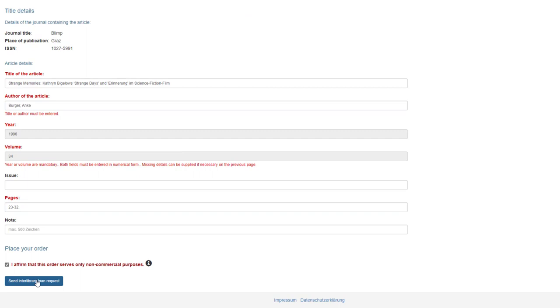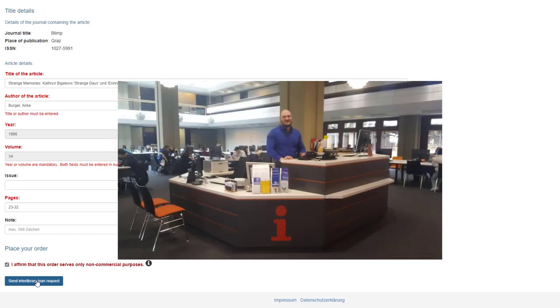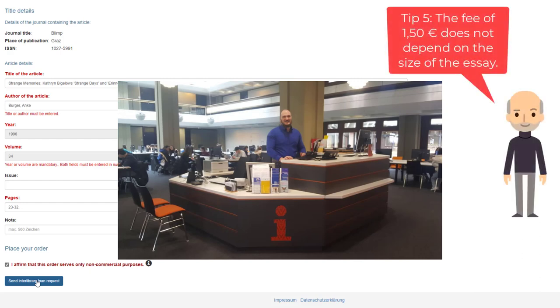If you have entered your email address in your library account, you will receive an email from the library once the article has arrived. This usually takes 10 to 14 days. You can then pick up the article at the information desk for a charge fee of 1.5 euros.